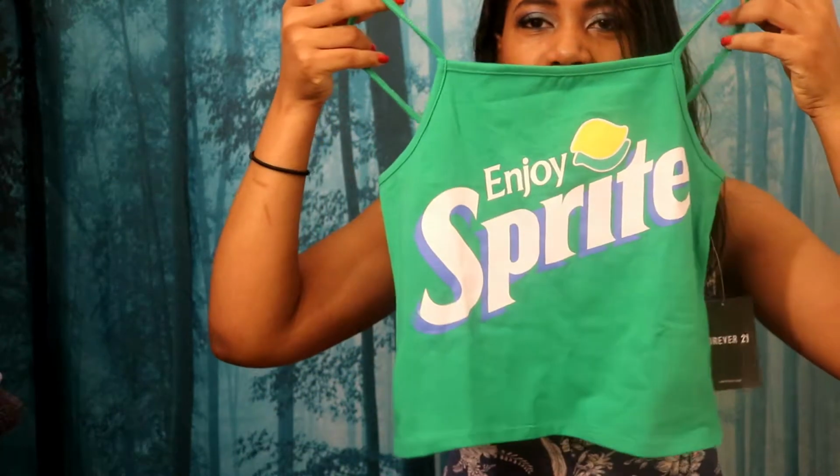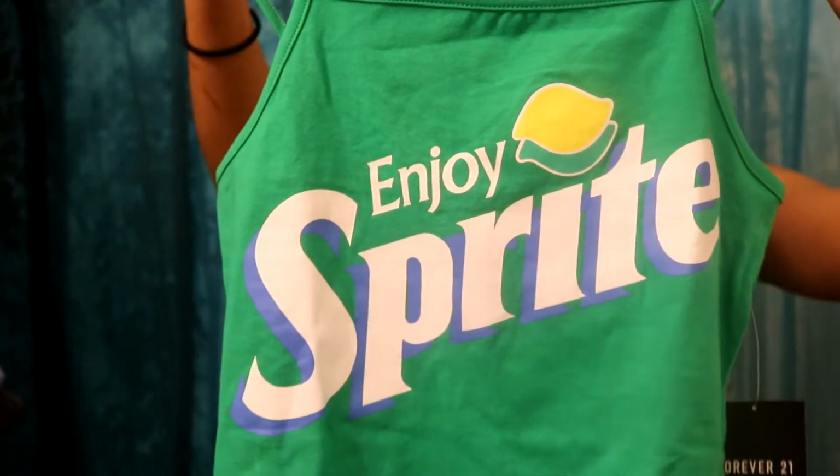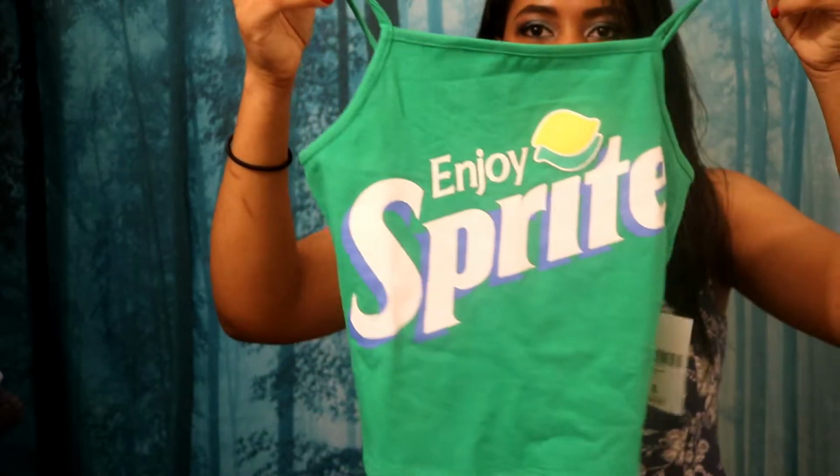So we're gonna start off with this Sprite candy, and I love Sprite. Sprite is my favorite soda, so of course I had to rep. I have a dress. It is a knit dress, light blue.